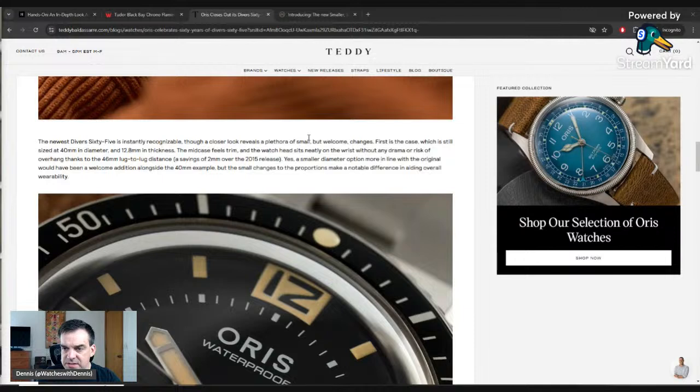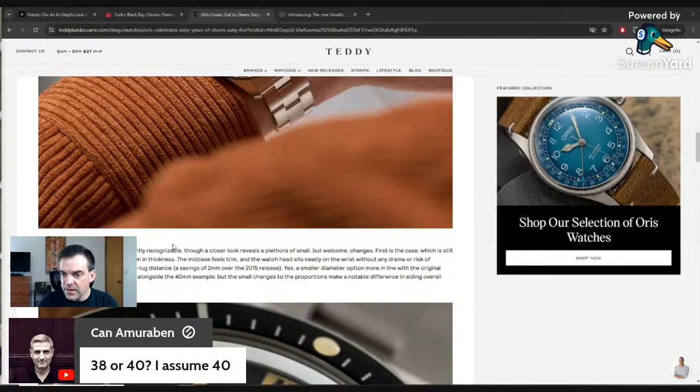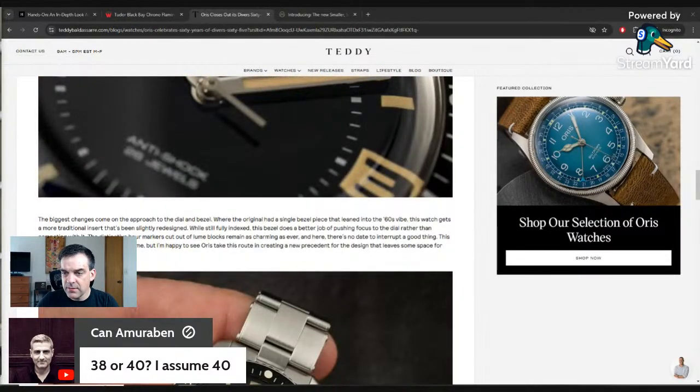All right, let's see. The newest, first, the case is still signed. Okay, I apologize. You assume right. I was incorrect. The Worn and Wound article I thought had said 38 millimeters, but Teddy says 40, 13 millimeters thick, and a 46 lug to lug. So it's 2 millimeters shorter than the old version. Interesting. Well, anyway, thank you for checking on that because I was giving out bad info.